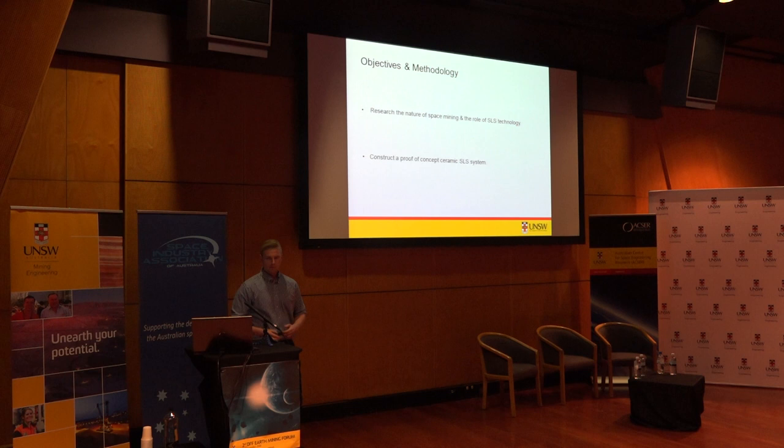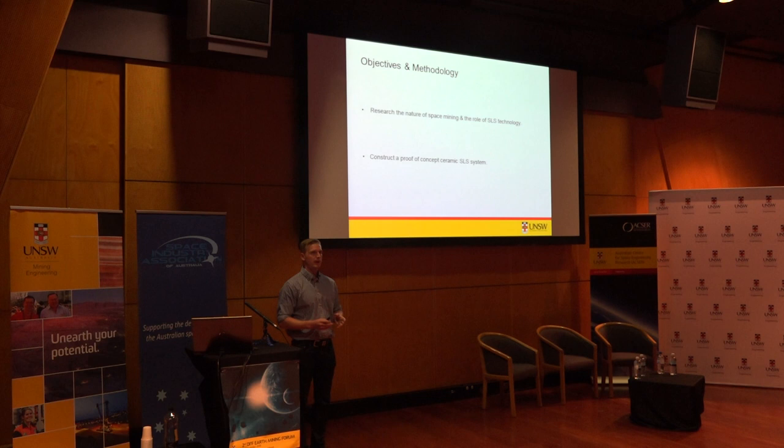The way I went about this was in two ways. I did a lot of background research, but I realized in doing that most space research is done in just that way, purely theoretical. So I decided to also make a selective laser system, use it with a ceramic feedstock and see how this would work. There's also a very practical component to this, and I'll discuss that later.